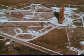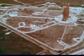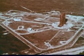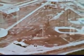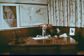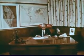This is Launch Complex 34 at Cape Canaveral, Florida. The size and complexity of the launch facilities for the National Aeronautics and Space Administration space program can best be explained by the man responsible for their design, construction, and operation, Dr. Kurt H. Debus, Director of the National Aeronautics and Space Administration, Launch Operations Center at Cape Canaveral, Florida.